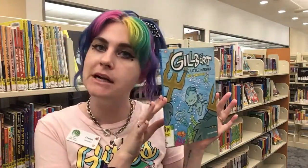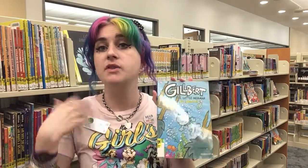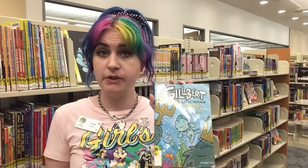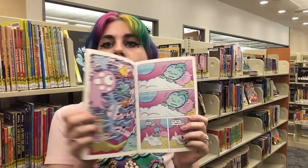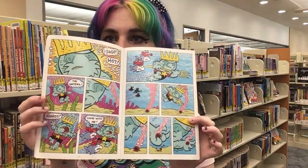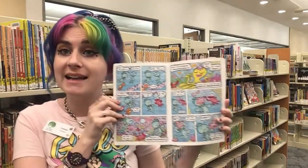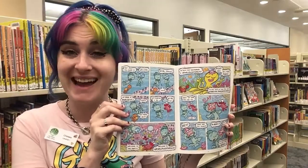But he doesn't just do those kinds of heroes. He also writes his own original ones like Gillbert the Merman. So I really like Gillbert because it has a lot of the same superhero saving the world kind of themes that the Teeny Titans do. But in Gillbert, we get to do that in an underwater, beautiful world. Like, oh my gosh, look at all of these cool underwater superheroes. So again, this one's got a little bit of a science aspect to it. If you've got any budding marine biologists, this is a really good title.